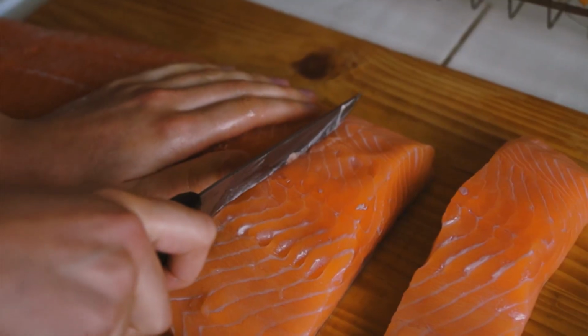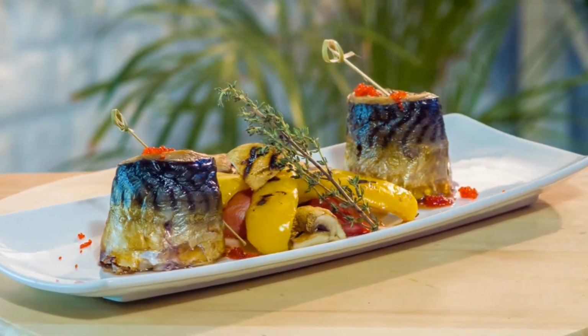Now, if you don't feel like doing a supplement with that, you can always consume fatty fish, things like salmon, mackerel, or sardines if you like those, or even try a little bit of flaxseed. That can all help to increase testosterone as well.